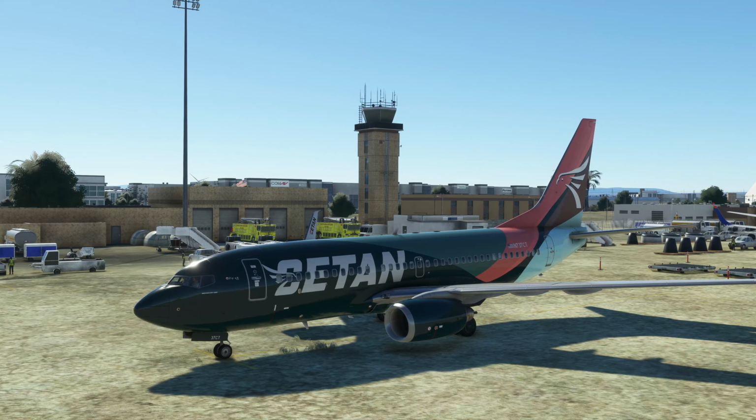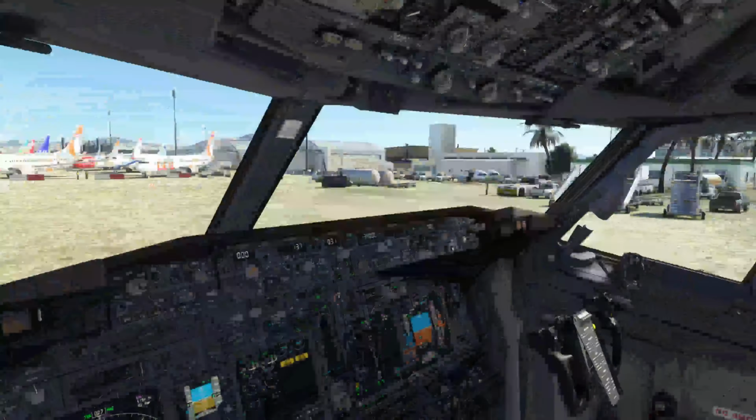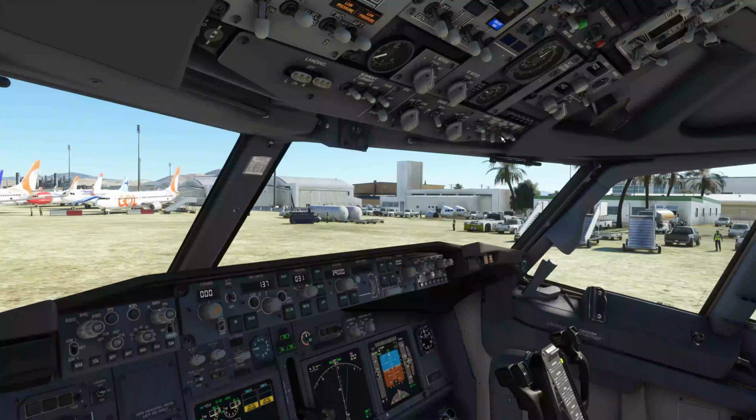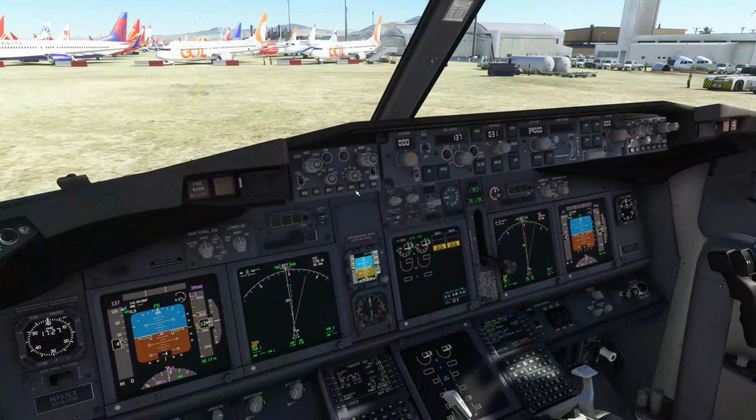Hello, LA, Southwest 3022. Starting on the stand, and we'll track you from here. So 3022 LA Center, climb and hold 230. So anti-collision light will go on. 3022, traffic at 11, climbing. Alright, we are good for start on the stand.